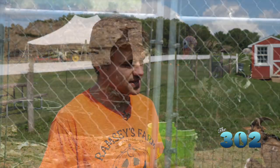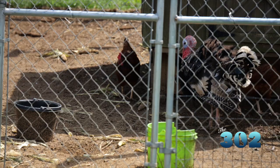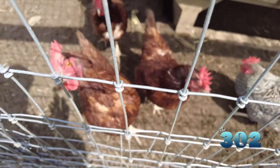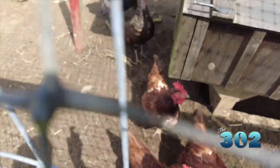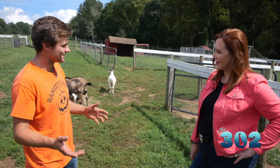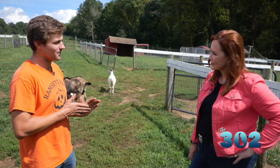So we got a lot of layer chickens. They're not meat birds. And so we have chickens that lay brown eggs. We have chickens that lay green eggs. And then we have a chicken that lays a pinkish egg. Oh, wow. Okay. And they're all different breeds of chickens. And in fact, University of Delaware actually has a chicken now that lays a blue egg because it's a blue hen. Nice. I don't have any of those yet, but at some point I'm going to have to get one.